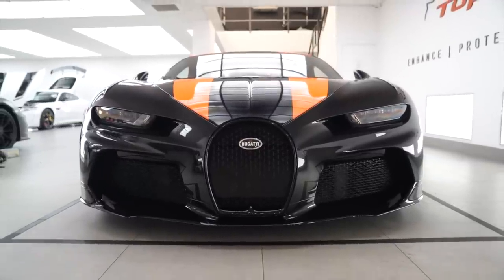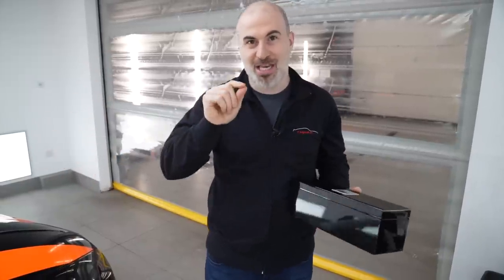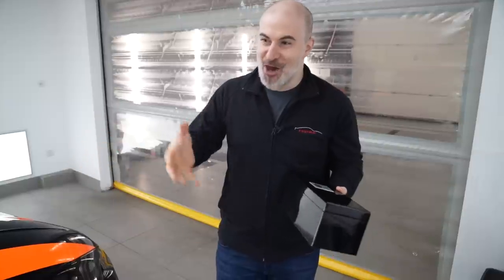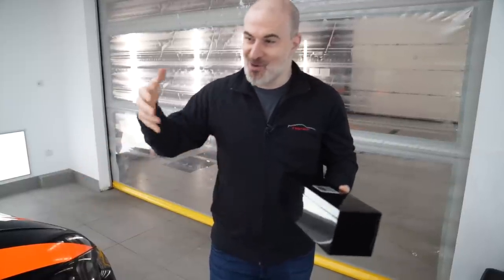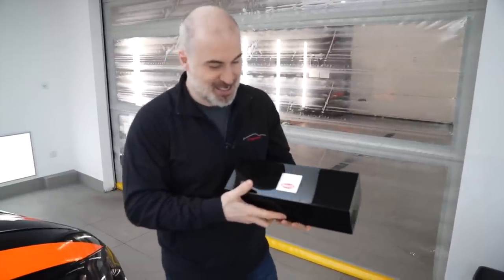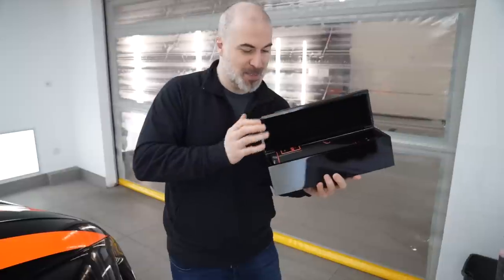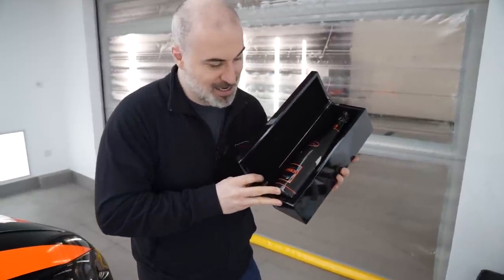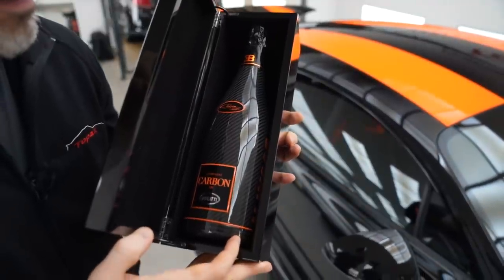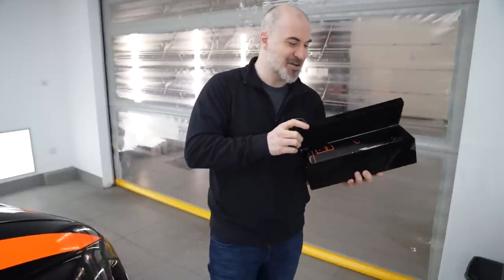Before I let you go, you see a lot of information on this kind of car on the internet, but there are small details that you only really get when someone like us gets the car and the owner is actually here showing us what they get as well. And one of the things that they get when they buy this car is this carbon champagne for Bugatti. And this specific one has the actual Chiron Supersport 300 Plus color scheme on the champagne bottle. Small detail, very, very epic.